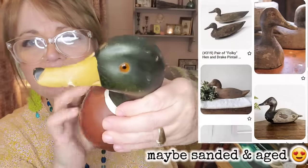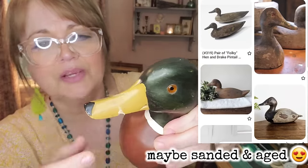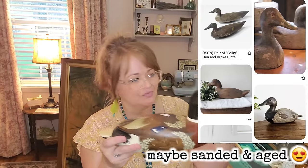I don't see any other damage, so I can't decide if he needs a full makeover to look different than painted out, or to fix the big gash in his bill. See, it's not just paint, you can feel the chip in there. So I can't decide if I want to make him something else or just leave him as is. Don't know.